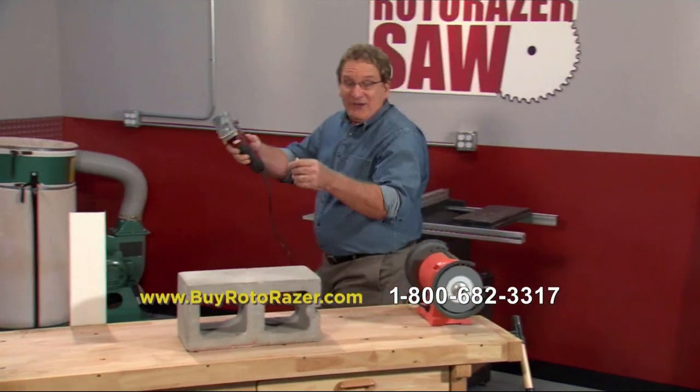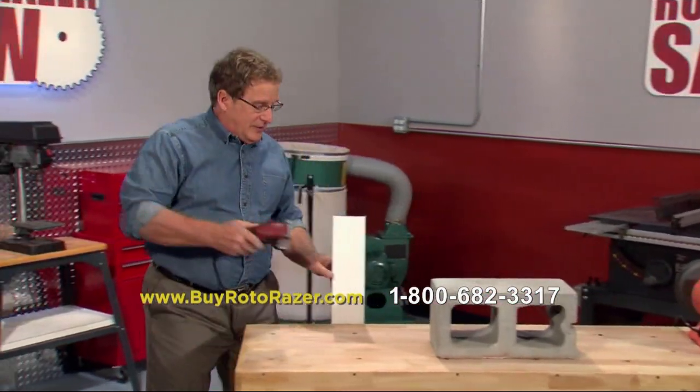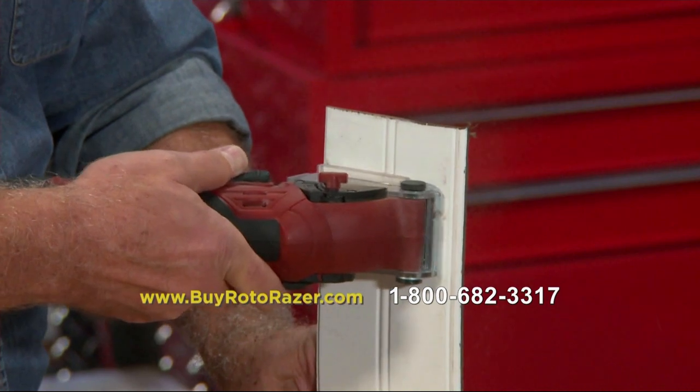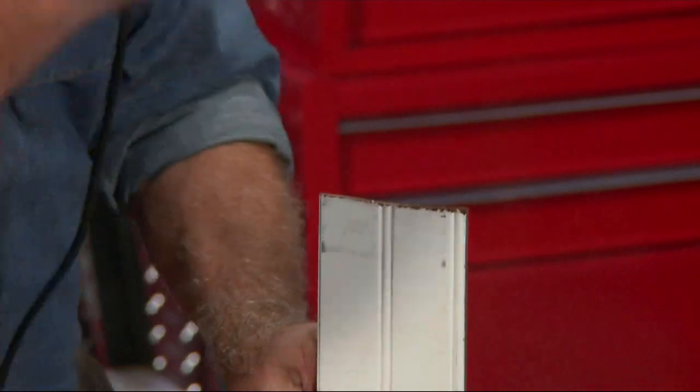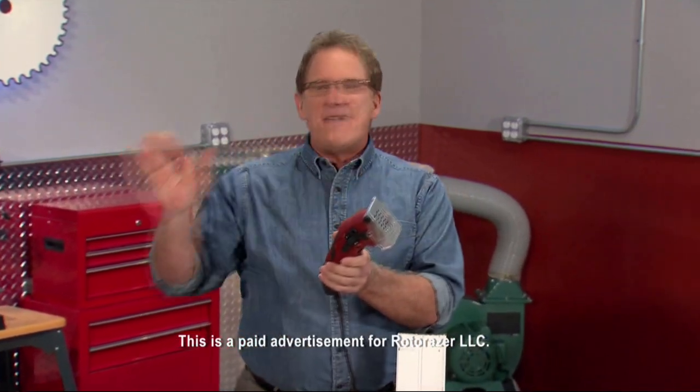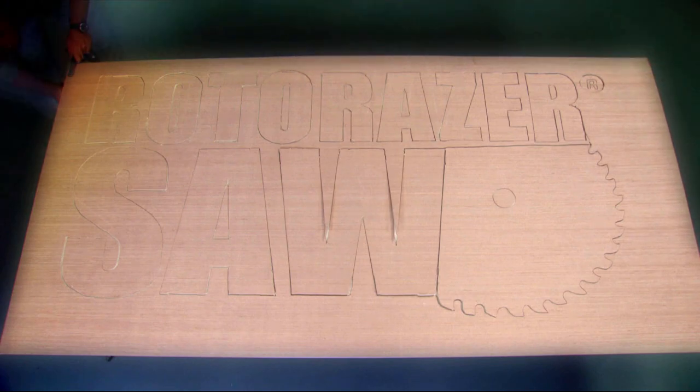Now the question is, can Rotorazer cut through this wood panel? The answer is yes. That is the quality and durability you will not find in any other tool. And now you know why the pros count on Rotorazer.